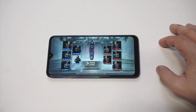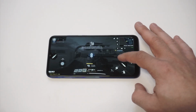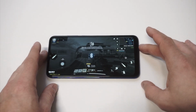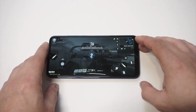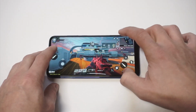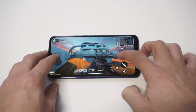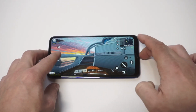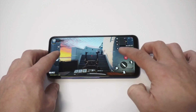Front line. Okay, so we're going to be on the boat level. I love this level. Turn these volume controls off. All right, there we go. Okay, so just taking a look at it, quality does look good on here, no doubt about it.